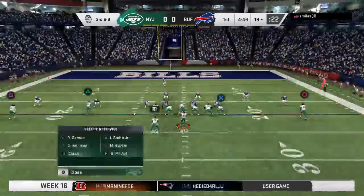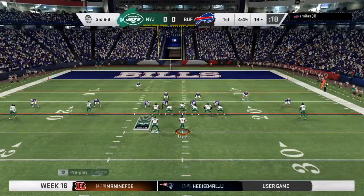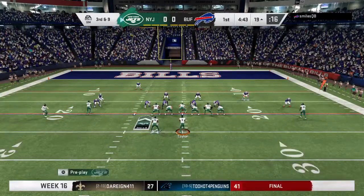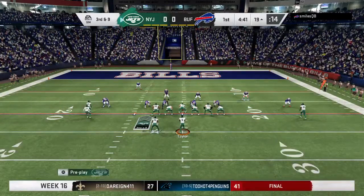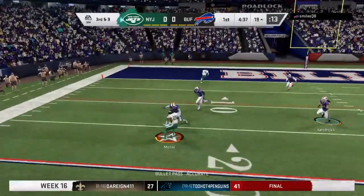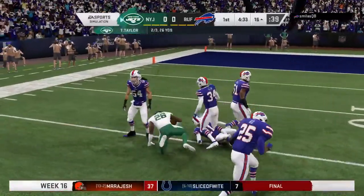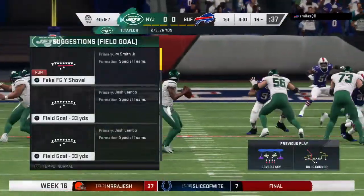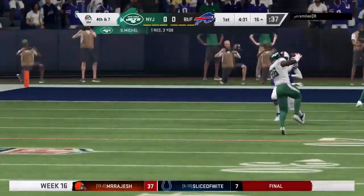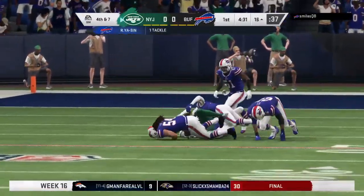8th play of this opening drive coming up. This is 3rd down. From the shotgun, it's Taylor. Gets past one man. That's to his running back, Sony Michel. And he's going to come up well short as they rally up to stop him at about the 16. Give him 3 on the play, and it'll be 4th down.